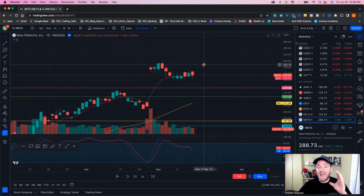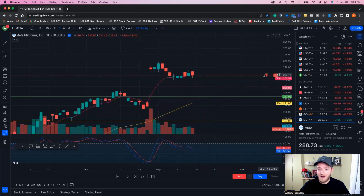Let's get into it. It's called the ABCD pattern. We're going to show you how it works here on Meta, who has been on a run lately. The problem with most patterns is that it's hard to see when it's kind of in motion, and it takes a little bit of lag time for traders to catch on to what's happening in the market.